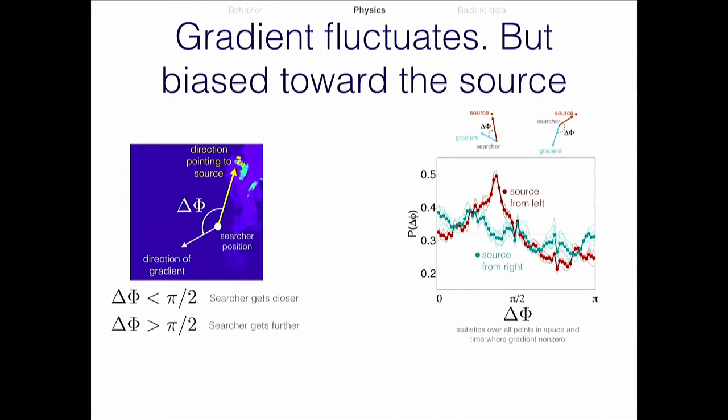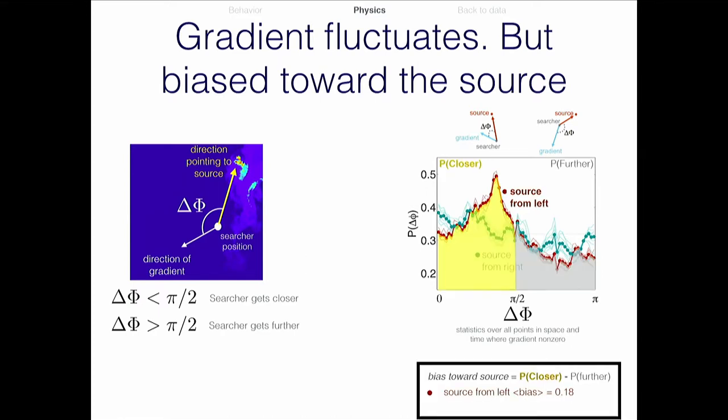This is the histogram for the two sources. Red is when the source is coming from the right, and blue is when the source is coming from the left. They are not symmetrical, so the probability distributions are different. And you can see, qualitatively, that small angles are more probable than large angles. Now we want to put a number and quantify how much this bias is. We have to calculate the area below these two portions of the histogram. This area represents the probability that I move closer to the source following the gradient. And this area represents the probability that following the gradient, I move away from the source. The difference between the two is my bias. If this bias is larger than zero, then I'm in business.